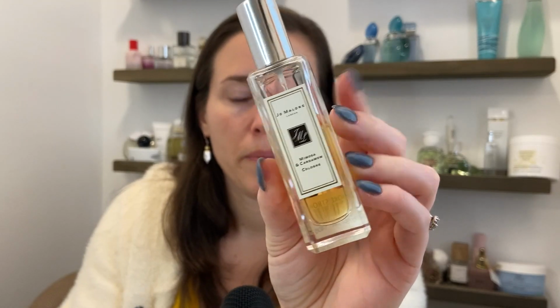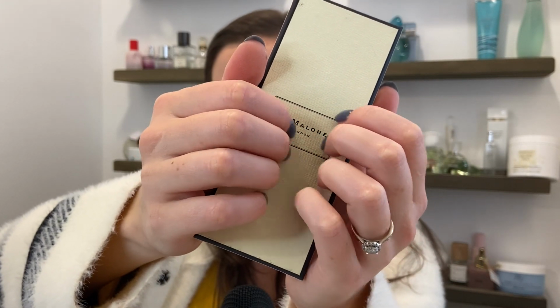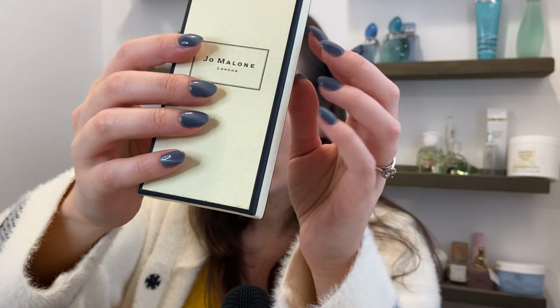So that's Orange Bitters. Okay, and then back to Mimosa and Cardamom. So I'm on Fragrantica, and this has a better rating than I thought. It has an overall rating of 4.11 out of 5 with 2,887 votes. So that's a pretty good rating.